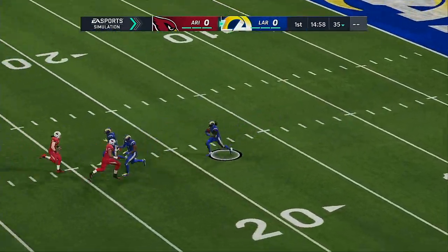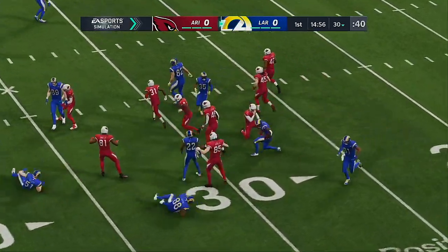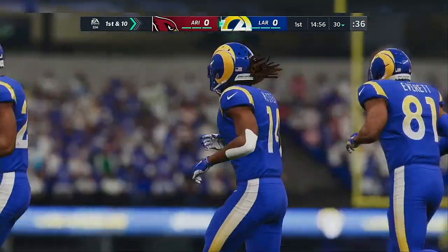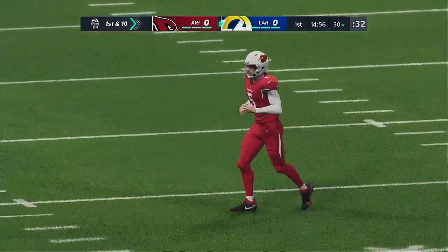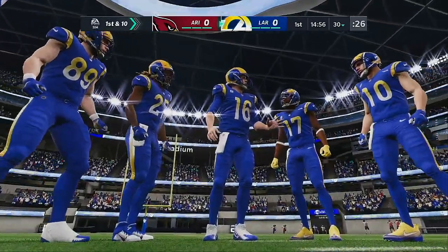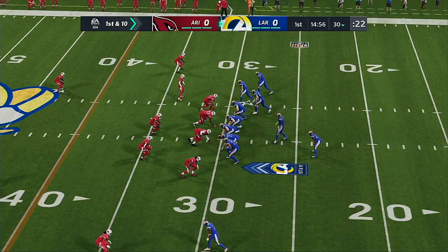On the return, it's Simba Webster. And a nice return sets him up pretty good here right at the 30-yard line. There's the Los Angeles offense as they get set to take possession at their own 30-yard line. So first and 10 now from the 30.